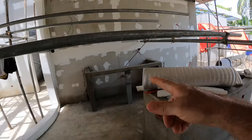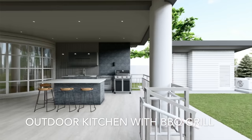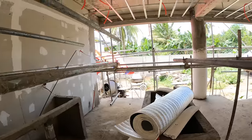Dirty kitchen, full dirty kitchen here with counters on both sides for food preparation and cleaning of dishes back here.